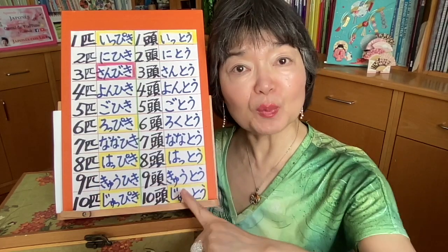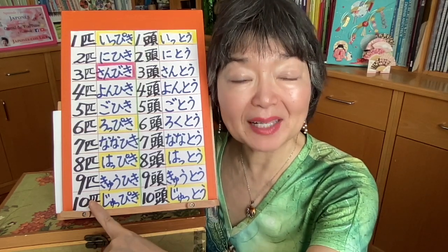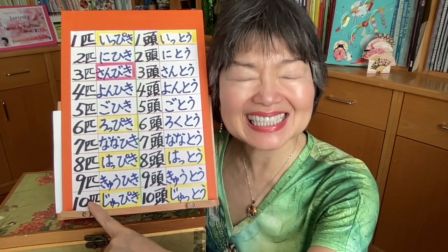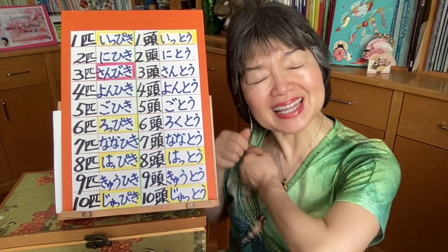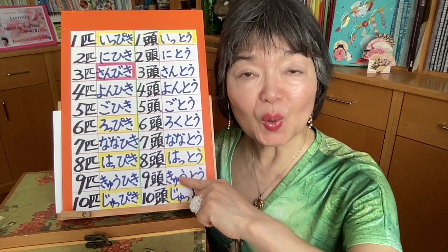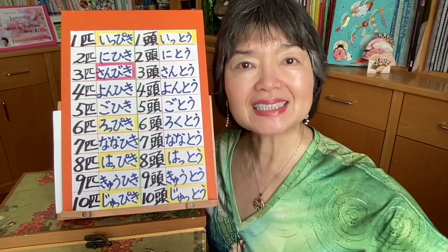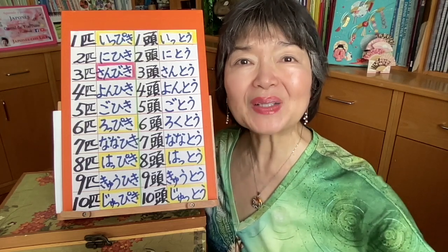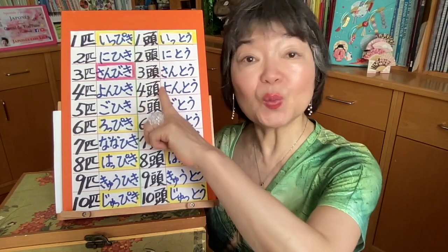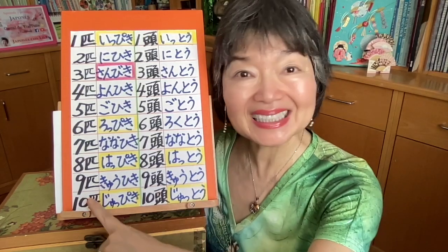There are 2 forms. One with 匹. This is for small animals like dogs and cats, rabbits, that we can embrace them. We can hug them. But this one, 頭, is for the big animals. For example, horses, cows, lions, and elephants. Then we count with 頭. But in this case, dogs and cats, we are going to use this one.